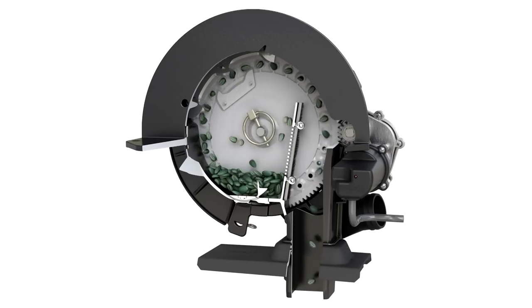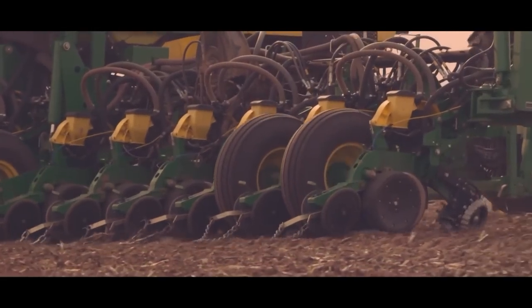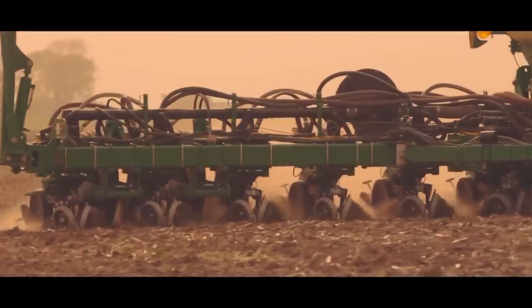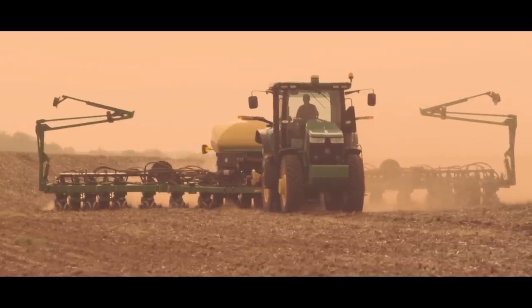So we basically outfitted it with the latest meter planting technology and hydraulic downforce on every row. We also have row cleaners on it that automatically lift and lower. Before, it was a manual adjustment in the cab, but it's much more automated than what it has been before.